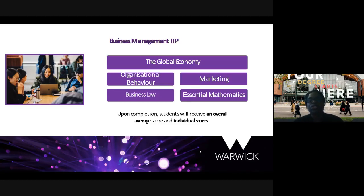And then when you complete the program, we take an average of all of your individual scores. We'd add up your score for every single module that you study, and we take an average overall score. That's how you'd see your final grades come together.